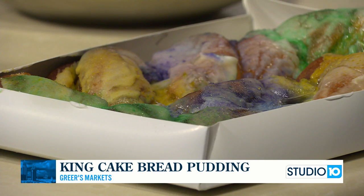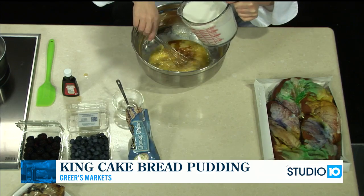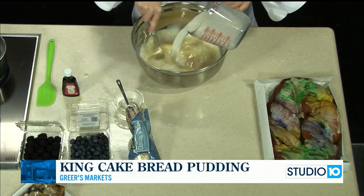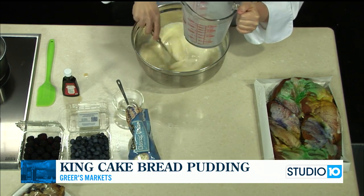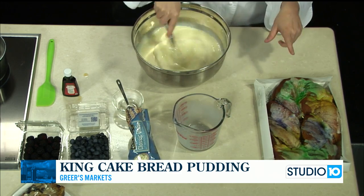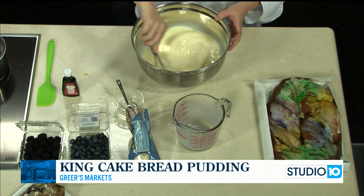So to the 6 eggs, I just added a teaspoon of vanilla extract, and now I'm gonna add 4 cups of milk. And also I put a 1/4 cup of sugar in here. So eggs, a little bit of sugar, some milk and vanilla, and that is all we need for our wet ingredients. And then I'm going to just tear this king cake up into pieces and pop that in here too. All right, sounds like a game plan.